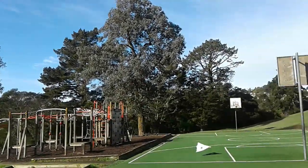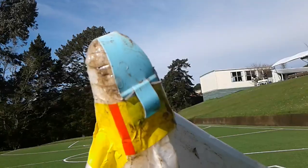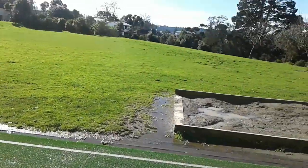Okay, we now have a high alpha beast. I think I can safely say now that she is tail heavy. Let's just restore that to mostly the default centering. Let's see if that does it. Let's try for one good flight, one intentional landing, and then I'll pack it in before my camera runs out of space.